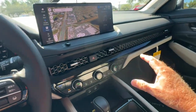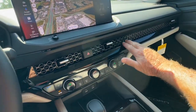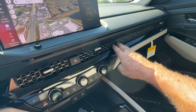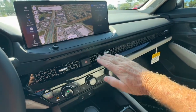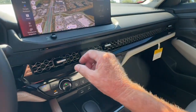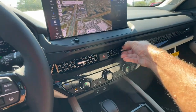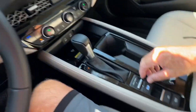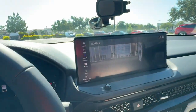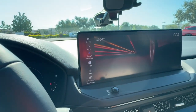This is a new feature that started with the Civic. It's kind of going into all the Hondas. They have this cool looking vent here that hides the AC vents. It just has this decorative look, and you can adjust the vents right here. They feel solid and good. Everything is very intuitive. Honda's always made it simple. This is a drive mode here, of which we can change normal, sport, and you can make individual settings.